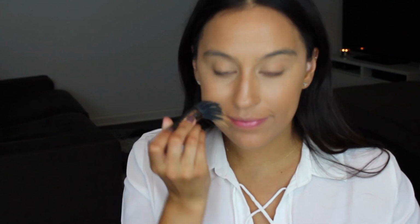I always set my base with a powder. For this look, since it is kind of a nighttime date look, I am using like a foundation powder. Sometimes I just use a sheer translucent powder if I'm going for a more natural look.